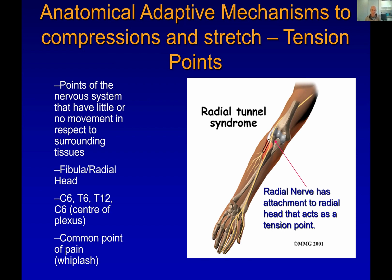And if the nerve's not involved initially, it might be 3 weeks later when that fibrous tissue gets laid down. And as we talked about before, it shrinks from collagen 3 to collagen 1 and the radial nerve gets caught in it. All right. You've got to consider the radial nerve for all lateral elbow pain.